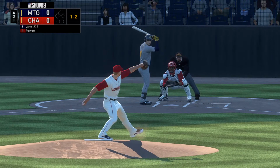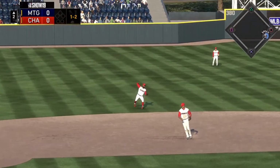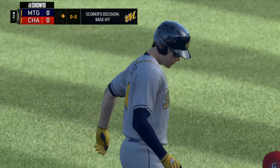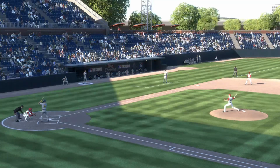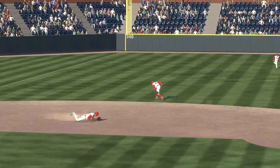The 1-2. Ground ball left side. Backhanded. And the throw is not going to be in time as he's able to reach base safely. Hey, D-Roll, that's great hustle out of the box right there. The shortstop has to go deep in a hole to make the play, but he was thinking base hit as soon as he made contact.